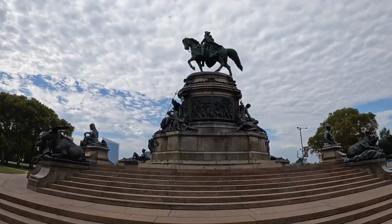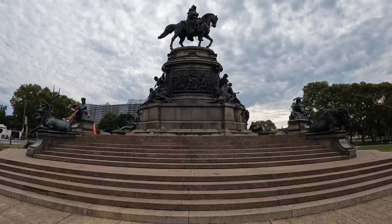So right over here, guys, right behind me, those are the Rocky Steps. The statue's over there as well. The statue I'm standing next to right here, this is actually the Washington Monument. It was put here back in 1897. Massive bronze statue of George Washington, the first president. I'm walking around the front of it right now, I'll give you a cool view. Tons of old statues around this city. Definitely gonna see a lot of them today.